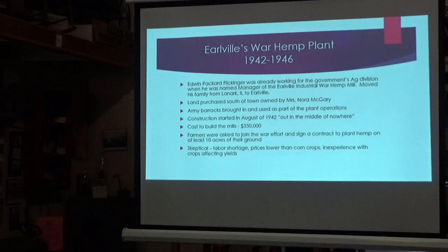Many Army barracks were brought in and used not only in plant operations, but also in preparation of possibly needing prisoners, Japanese prisoners, to come and help with the harvesting. It was estimated that the mills would cost about $350,000 to build, and the farmers then were asked to join the war effort by assigning at least 10 acres of their land to grow hemp.